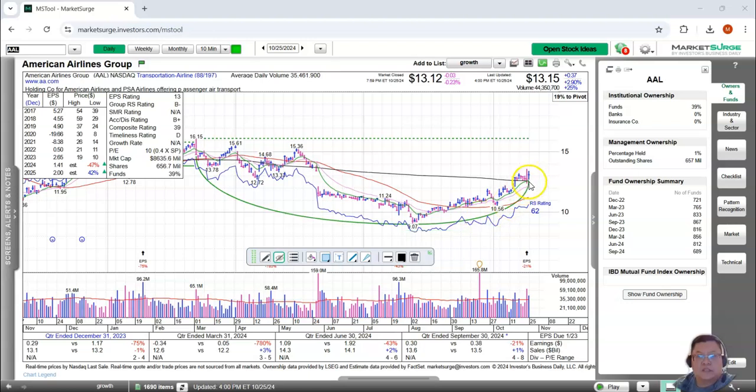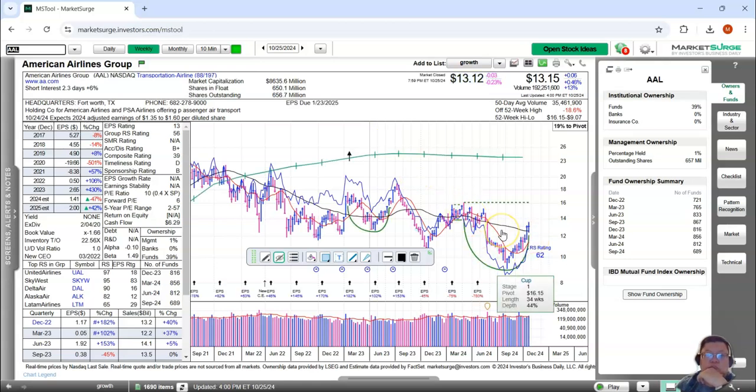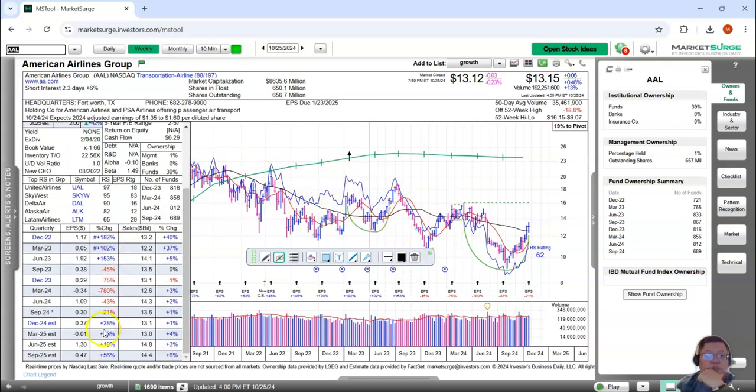This is American Airlines. You can see the earnings news right here. It didn't close strong, but it did recover on Friday, so that's good. Look at the weekly chart. This is still within the big deep base, a 44% correction. This one hasn't done really well before. But again, look at those numbers turning around.